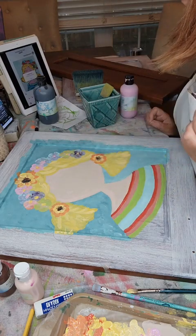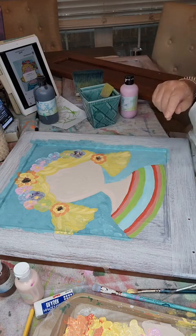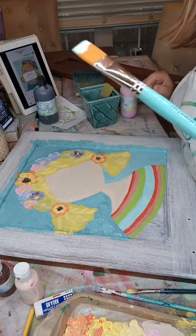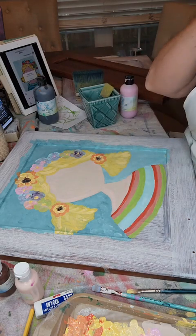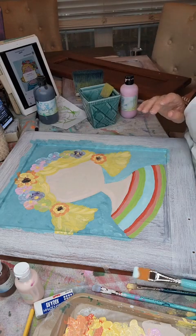I've been very intrigued with the brushes that make amazing flowers. I was watching someone today. I think they were using the assistant making gorgeous roses. Once you get the technique down, it's really awesome. Okay.